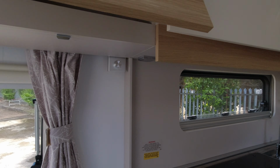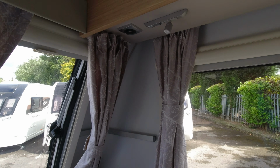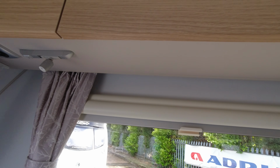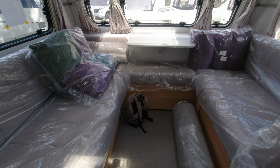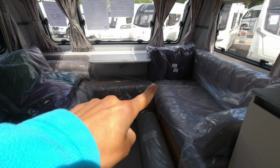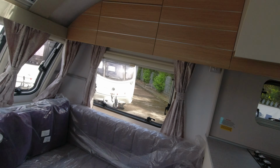You can fit a radio and control it through that centre. Under here we've got a USB. We've got some more of these little lights. And this lounge area, this will convert into a very large double bed. I believe it's 217 centimetres across this way and 154 centimetres across this way. So that's going to be an absolutely huge bed. So that's the lounge area.